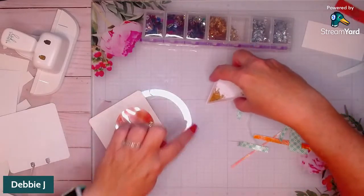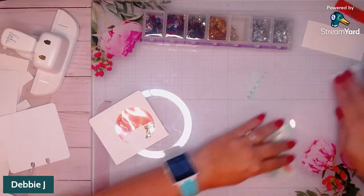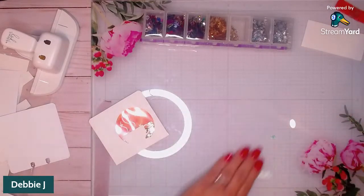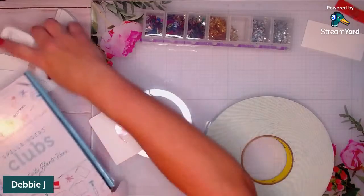And I have to figure out where I'm going to put these. I think I've got a couple of little containers over here somewhere. I don't want to spill those all over the place before I clean that up, though. So I think what I'm going to grab out now is my club kit and see if there's anything that will match.